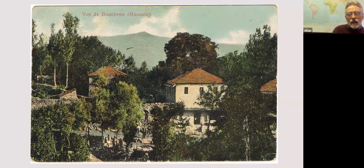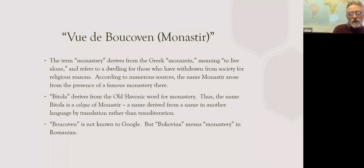And here it says view to Bukovan, view de Bukovan. And I assume that's a French version. I cannot find this name. I tried Googling it and it is not to be found. But it may be some kind of a version, and I'll get to what's going on with this name in a moment. Okay, so let's get into the name.